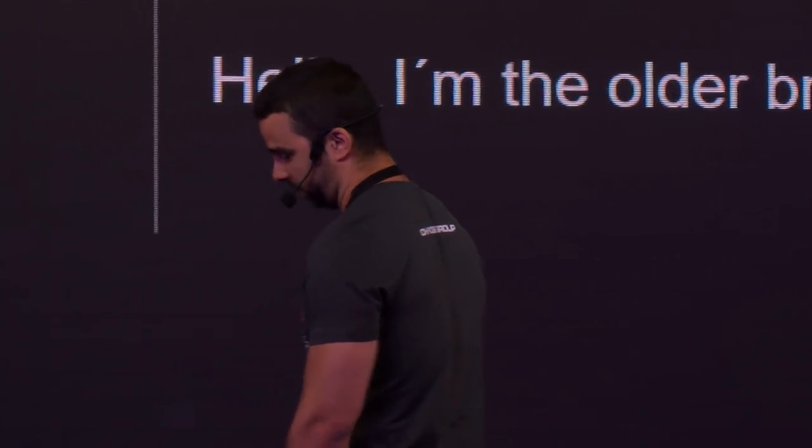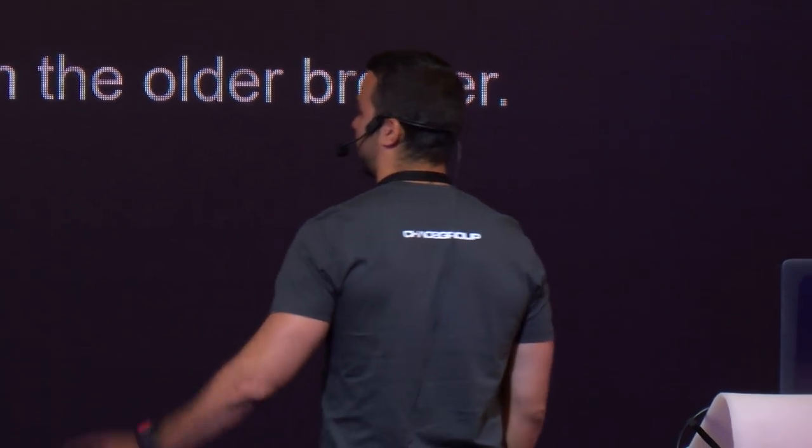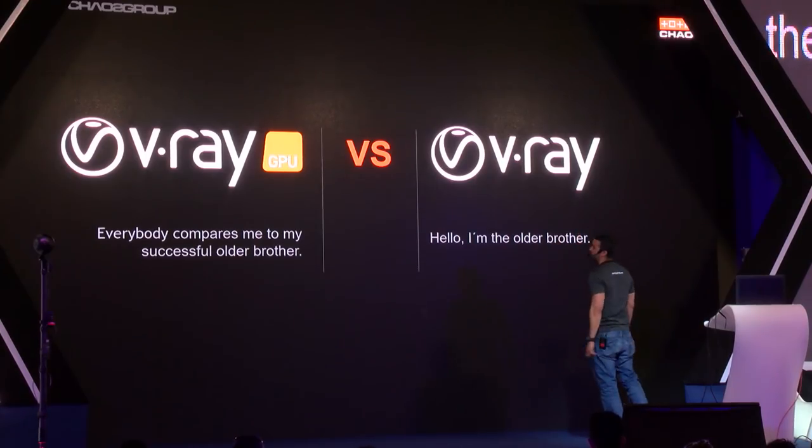Not pixel to pixel, like they keep saying. But again, they are completely different render engines. People keep talking about them as if they were supposed to be the same thing at the end of the day. They're not, they're just different engines. But everybody expects this little man to behave like this big man here.